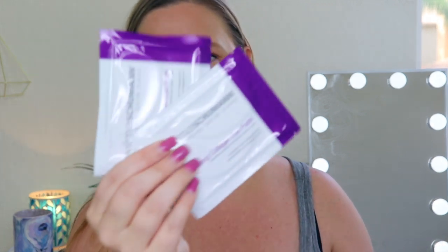Ooh, I didn't realize we got 2 of these. So we have 2 of these eye pads. I like these. I haven't used them in a while. This is by Wilma Schumann European Skincare Hydrating Collagen Eye Pads. This is a hydration booster for the eye contour area.